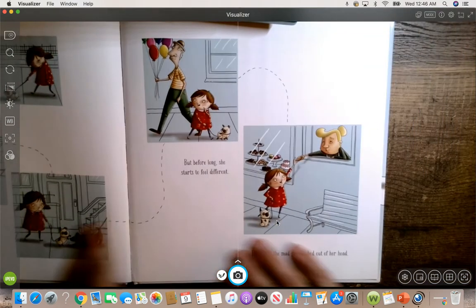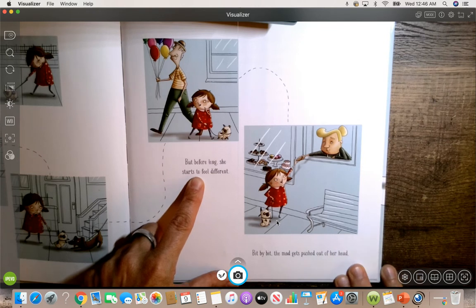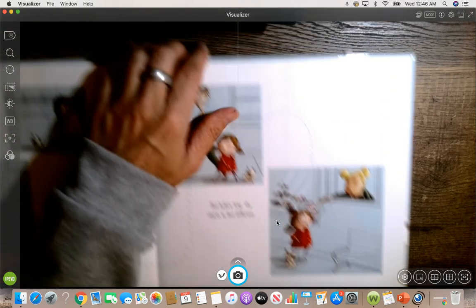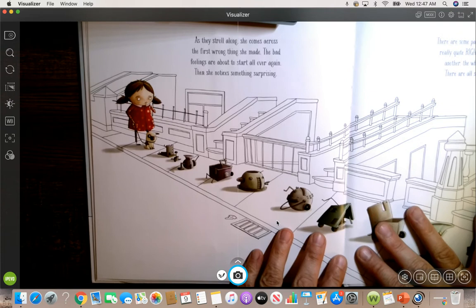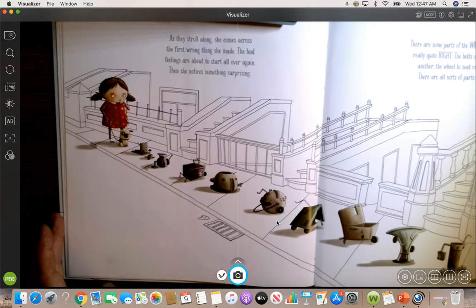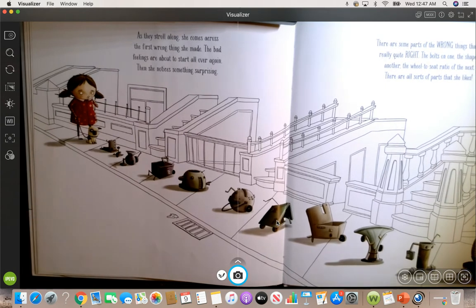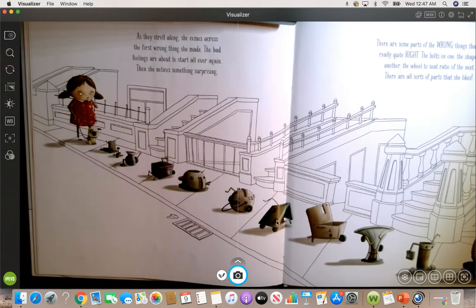But before long, she starts to feel different. And bit by bit, the mad gets pushed out of her head. So it's like distracting herself. Taking her mind off being mad. A smart decision. As they stroll along, she comes across the first wrong thing she made. The bad feelings are about to start all over again.